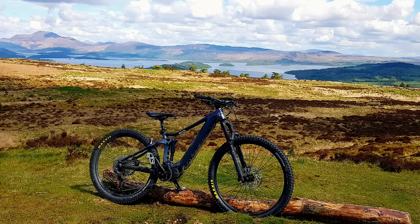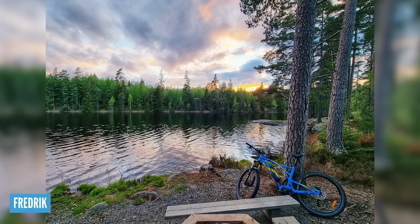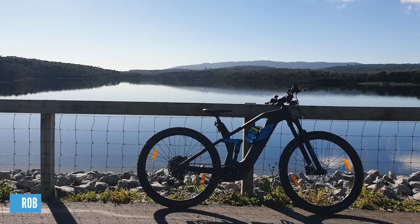And then more lakeside action here from Frederick with another beautiful sunset. I can't get on the sunset shots like I was today. And then Rob, and of course all about the lakes, isn't it? It's all about the lakes this week. You're getting up there, yeah. Rob's got a beautiful location way up on the hills there, look.